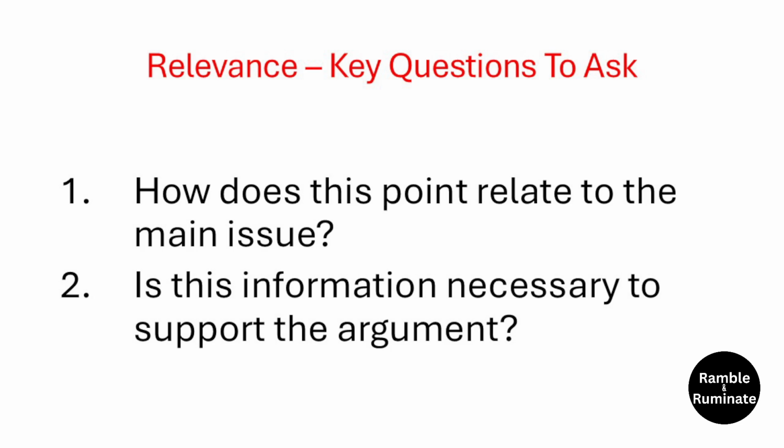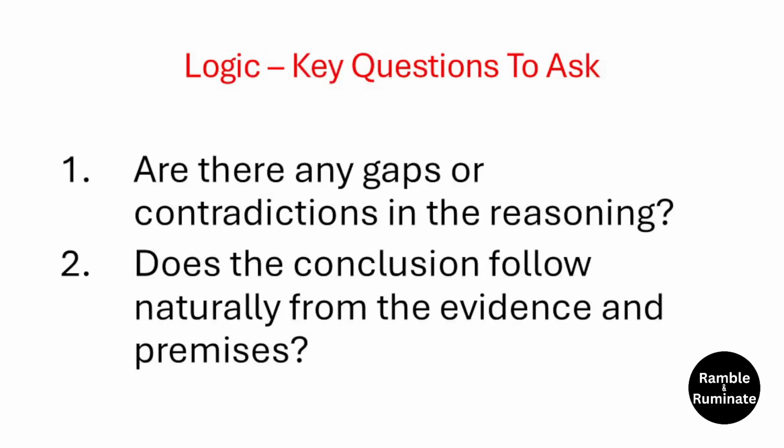And next we have logic. So logic examines whether the reasoning is sound and whether the conclusions logically follow from the premises. Flawed reasoning, such as logical fallacies or inconsistencies, undermines the validity of an argument. So there are a couple of questions on the screen that are examples of generic questions that we could ask. Are there any gaps or contradictions in reasoning? Does the conclusion follow naturally from the evidence and premises?